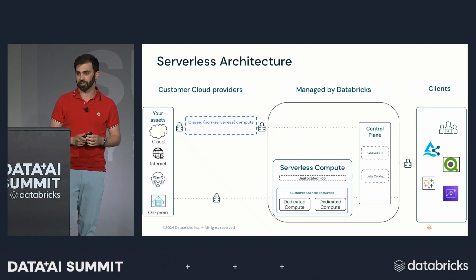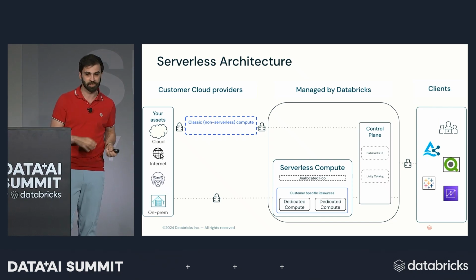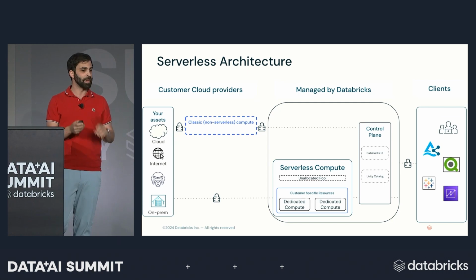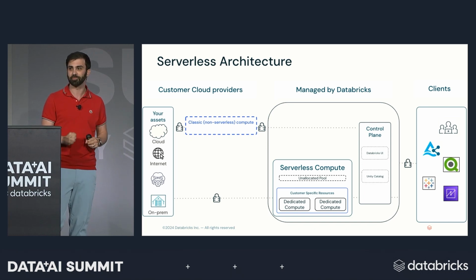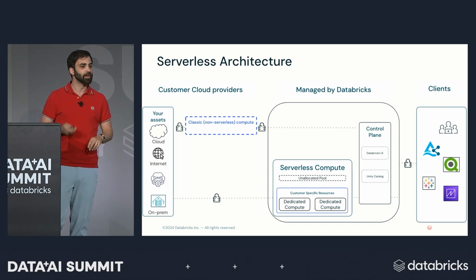That paradigm changed with serverless, right? It changed because now we're responsible for that serverless compute. You get all these benefits of warm pools, fast startup times, all the features that Jeremy talked about. But now, that connection between your serverless compute and your assets becomes a very important connection for us to secure on your behalf. That's probably where 90% of my job is these days, because I'm the network guy.